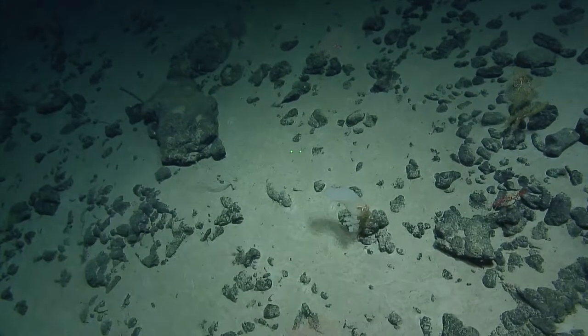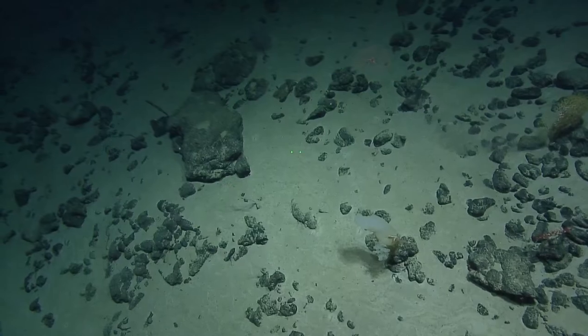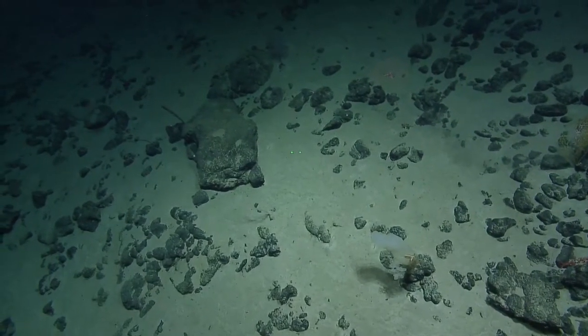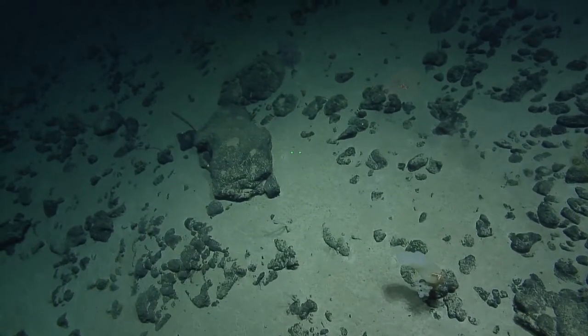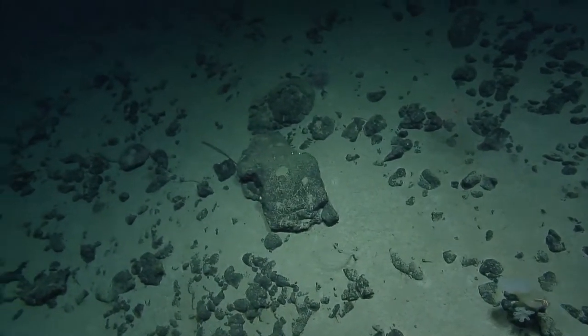on certain parts of the seamount where corals may not have the ability to live, for one reason or another. There's just layers of crinoids. They're very interesting. Sometimes you see them in very high densities.